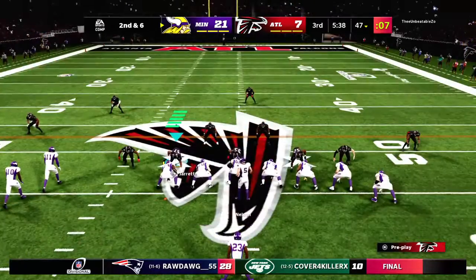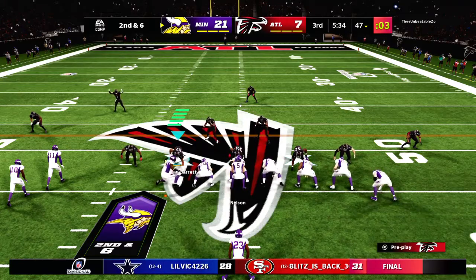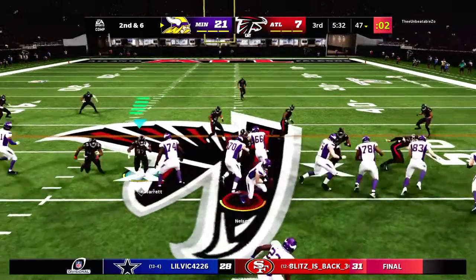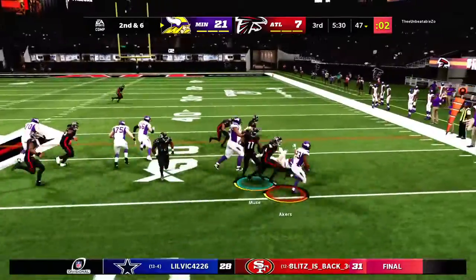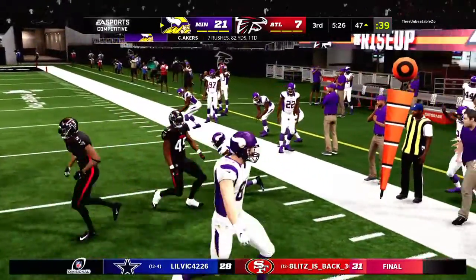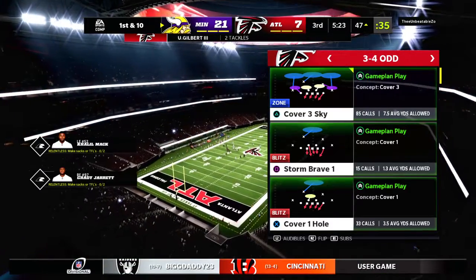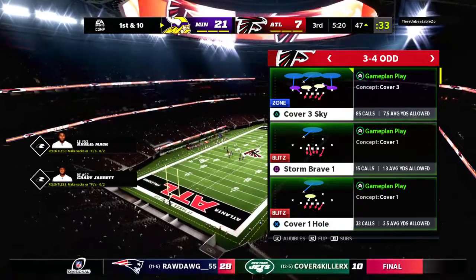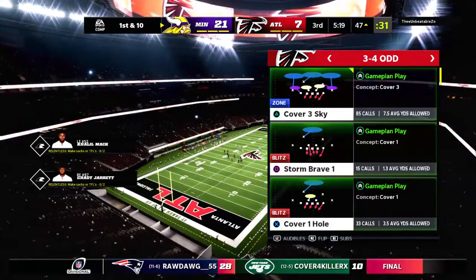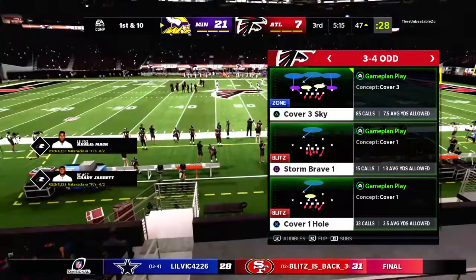Second and six. Going right back to Akers. And he'll get it down to the 47 here. 82 yards for him on the ground now. He has been a tough man to bring down all night. It's nice every now and then in this game not to see people overthink it. Just hand it to the old reliable guy. Let him pick up the first down.